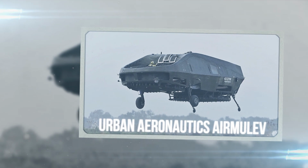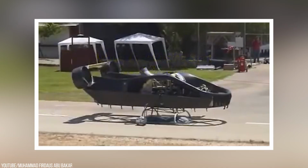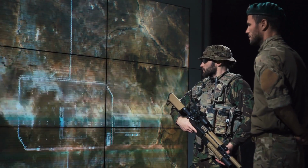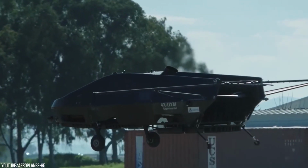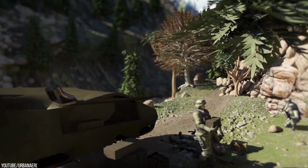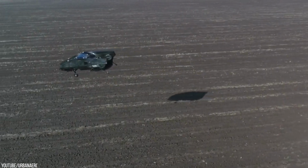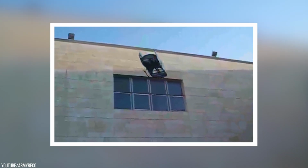Urban Aeronautics Air Mule. The Cormorant, as it is otherwise called, is an unmanned air vehicle designed and developed by Israel's Urban Aeronautics for the requirements of the Israeli Defense Forces. It's basically an unmanned flying vehicle that can haul up to half a ton of payload for an hour, meaning that for it to be used in a combat role, the military would likely have to tow it to the desired outpost location before deploying it near potential mission areas.